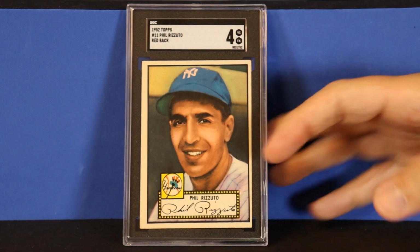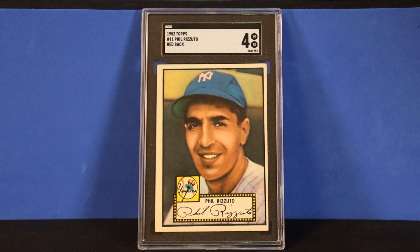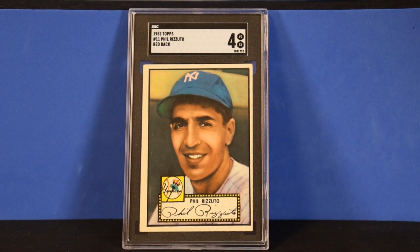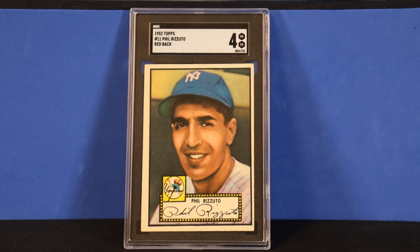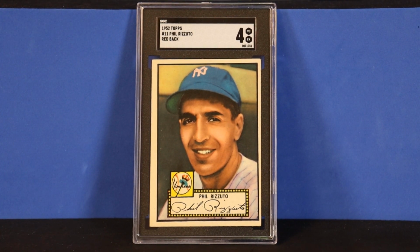Here's a 52, beautiful Phil Rizzuto, 52 Topps, red back, SGC 4, with the sweet Yankees logo there. Of course, that was during some of those dominant Yankee years, and Rizzuto was a very important part of that. That's a nice grade, though. A 4 on that. Yep. Super, super.